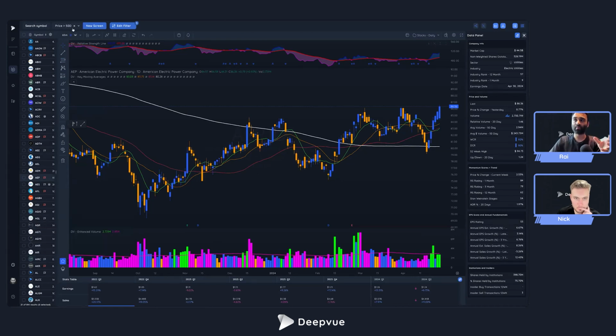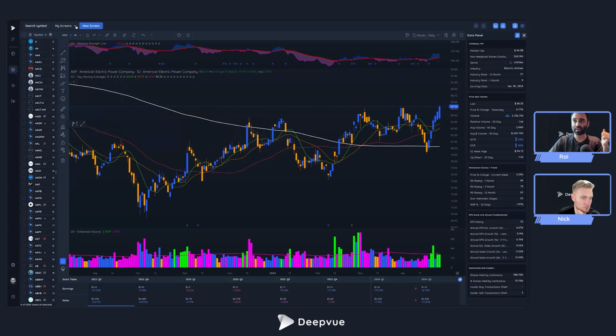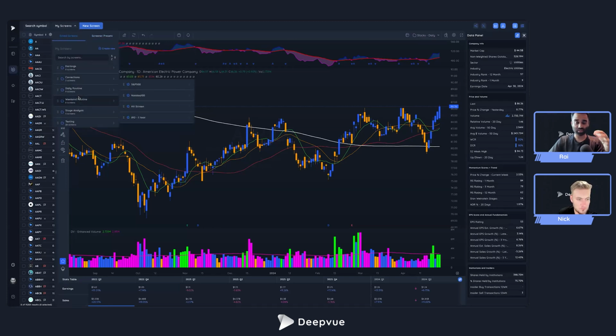Now we're going to get a little bit more complicated, right? A little bit more advanced, just using the filters that we have so that we don't have to screen 800 plus stocks to get what we need done. So one of the things that we have built into Deepvue are screener presets. So if you click my screen at any time, you have two tabs. You have saved screens. These are the screens that you're saving to your profile or your account. And then you have screener presets that we've created for you. These are ready to go, ready to scan, pre-made screens.